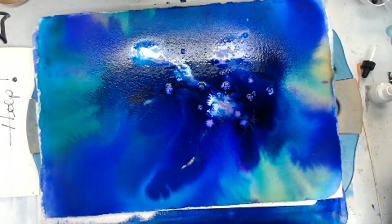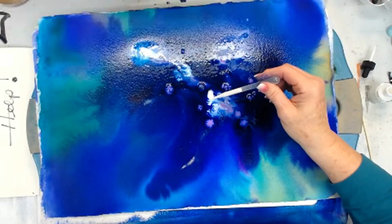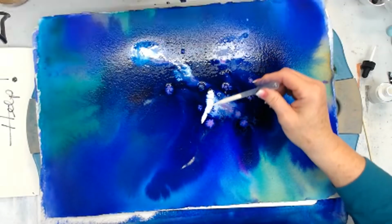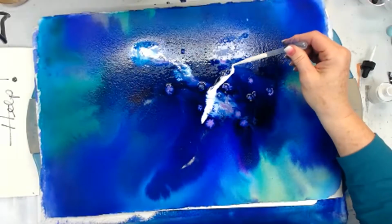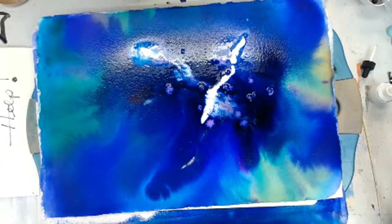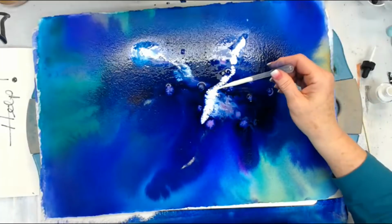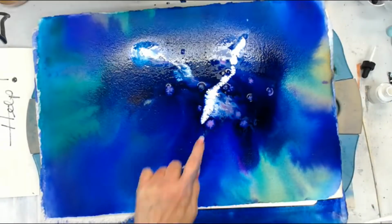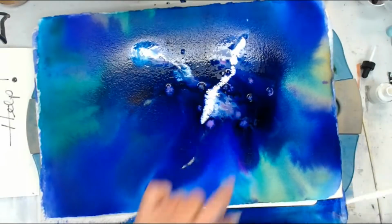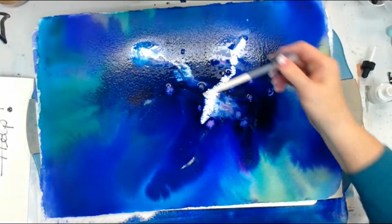All right, I really want more white in there. Maybe I should do it like that. Ooh, that looks kind of cool. Maybe I shouldn't have done blobs. Oh, that's really like ice crystals off of that white going into the ink. That looks cool. Maybe that's my boo-boo.